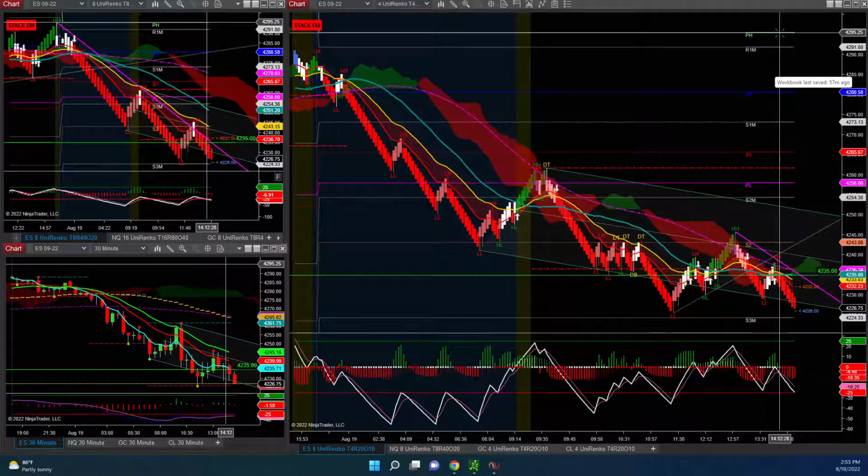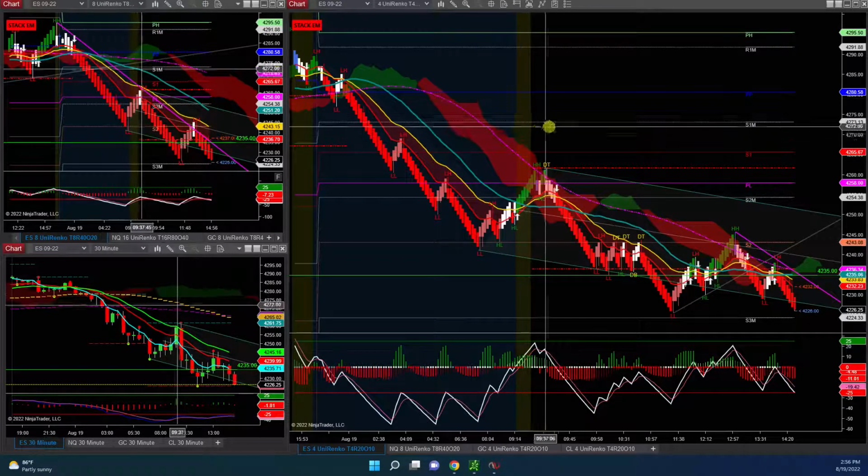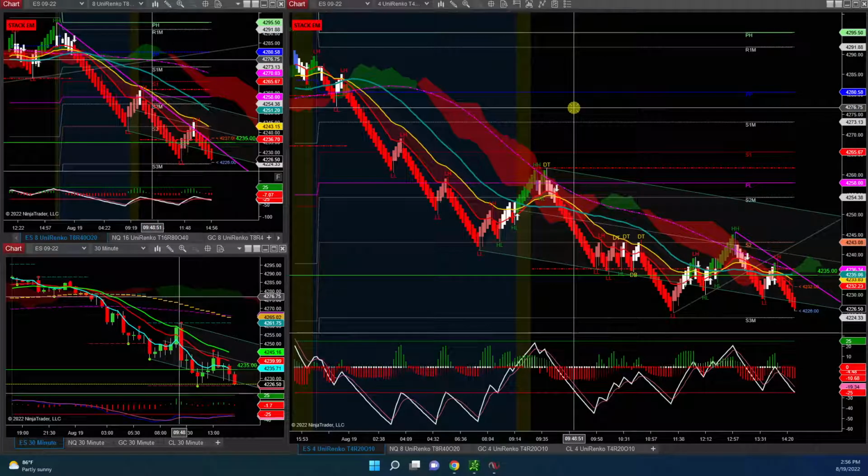Before I do that, let me point out right here in this corner, I'm gonna put my settings for this Renko chart. In that way, I don't have to go to each one of the indicators for you. There's a video recorded there, so you can get there and visit it.